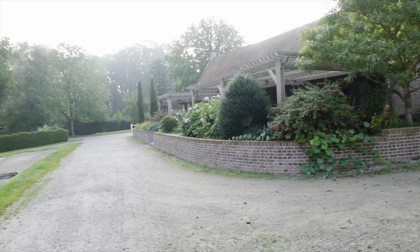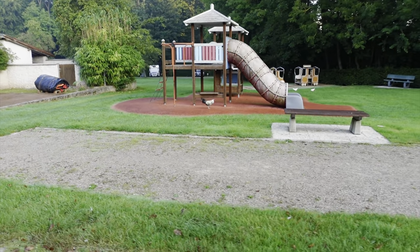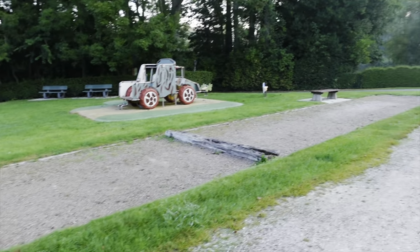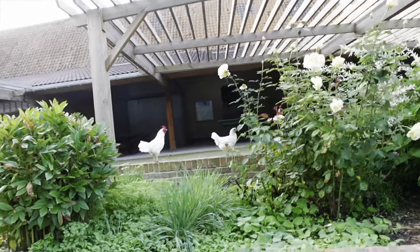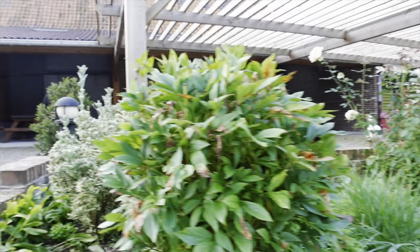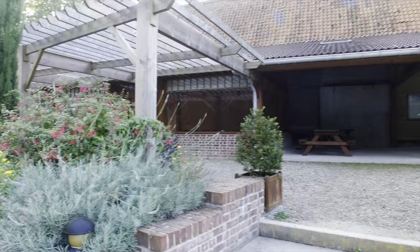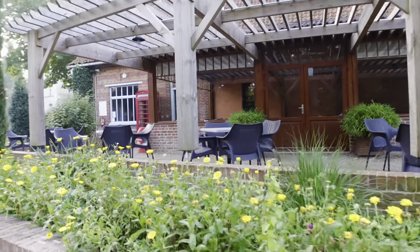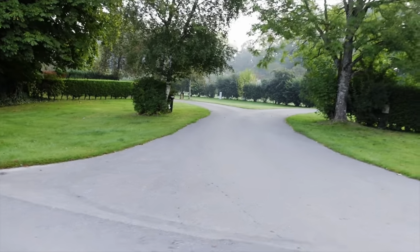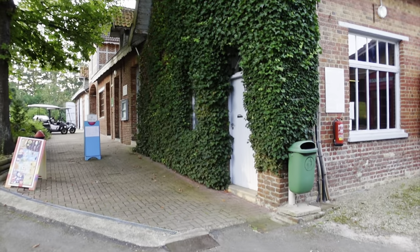Children's play area. Boule. Petanque. Pitches. Yeah, we've heard you. Oh, here you go. Morning. And that's the bar area where we were last night. The floral displays are beautiful. And then more pitches down there. Beautiful place.